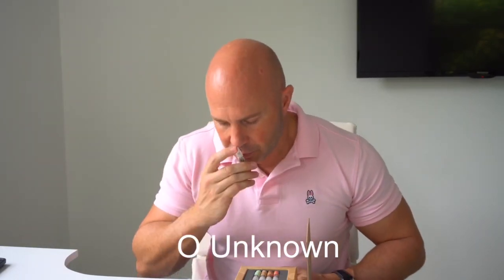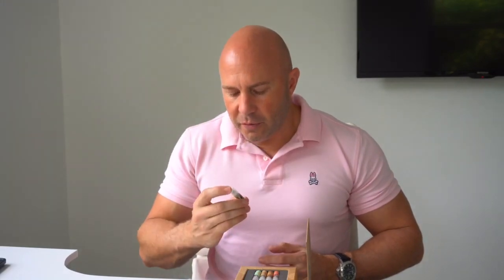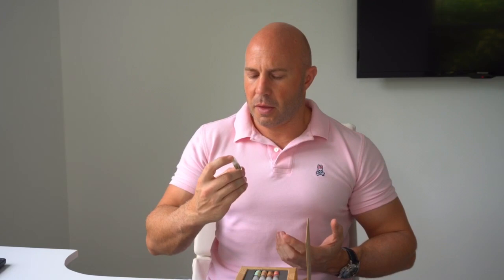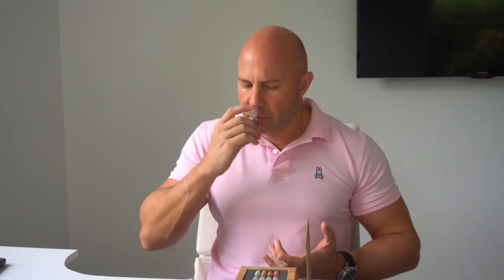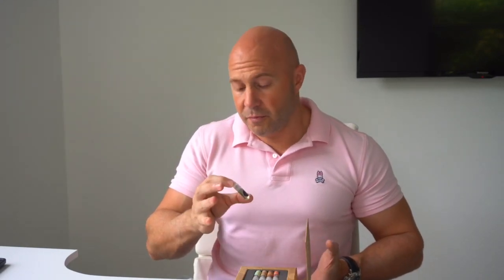So this reminds me of something I've tried very recently as well. This one's quite woody. I'd say this one's a little bit different. This one's quite nice, yeah, quite unique. I'm definitely looking forward to seeing more of this one, and letting you know my full thoughts on it.